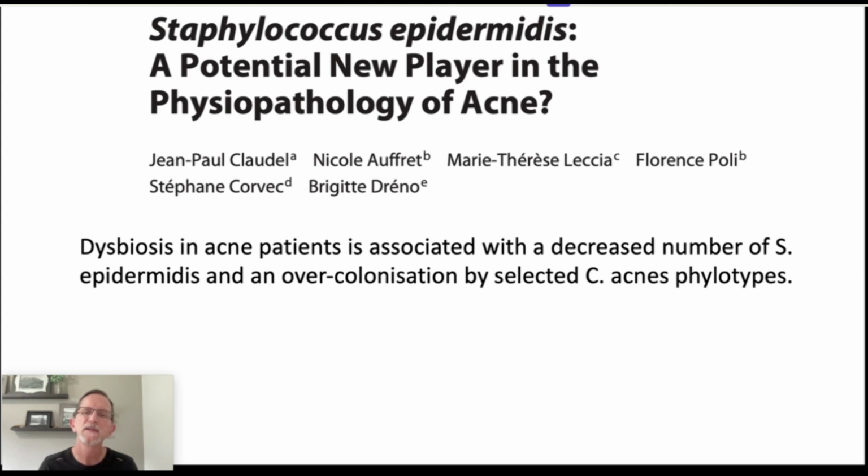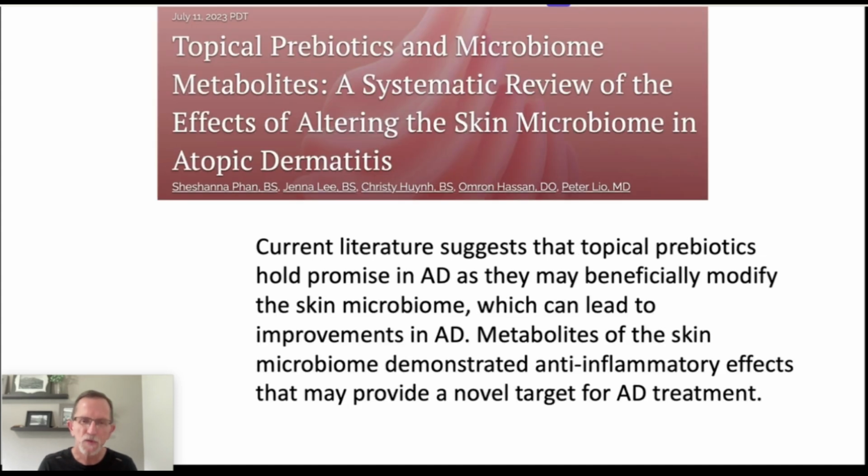Dysbiosis in acne patients is associated with a decreased number of S. epidermidis and an overcolonization by selected C. acnes phylotypes. So it's exactly the pattern that we saw in that person's skin microbiome test. So whether or not there's acne with this individual, there is no doubt a dysbiosis happening in the skin microbiome. So here's a different way of working on this issue.